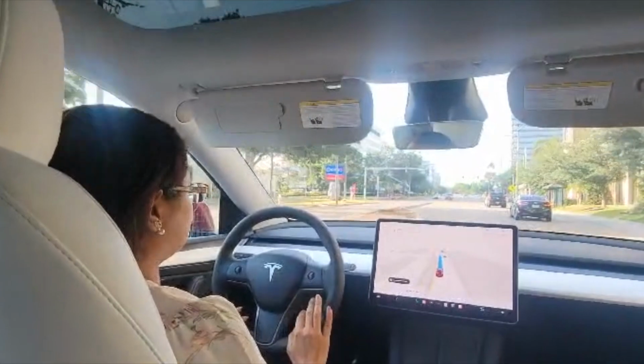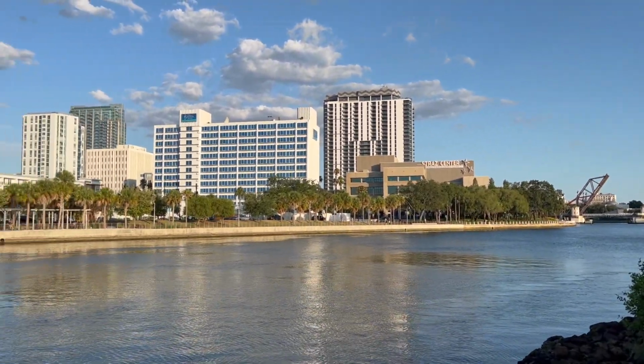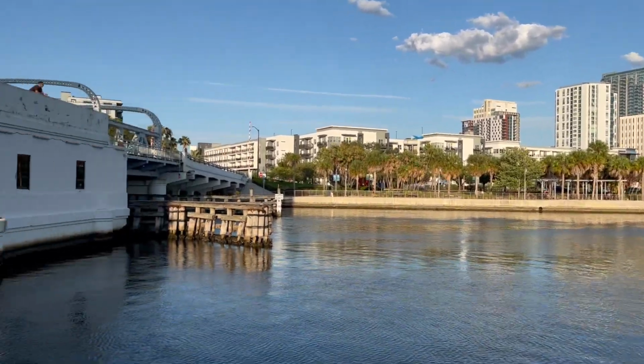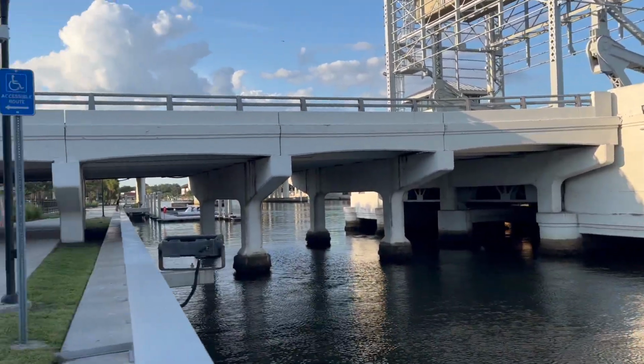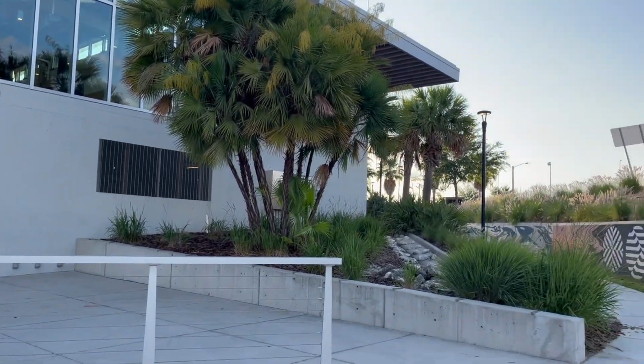Shooting and everything is excellent, right? It's the best. Yeah, this, what is this called? Riverfront.